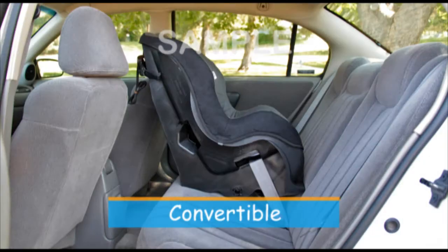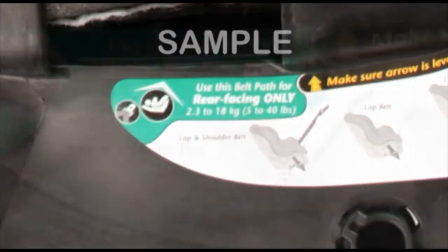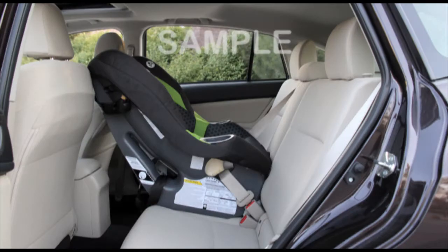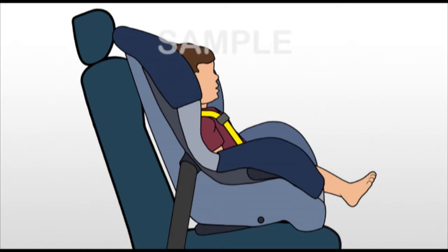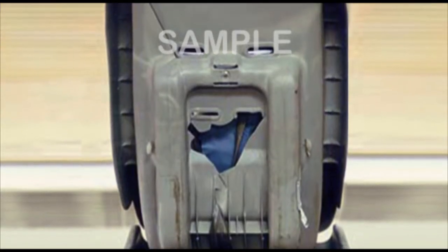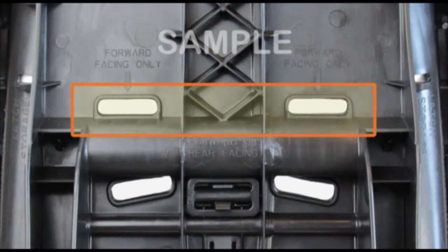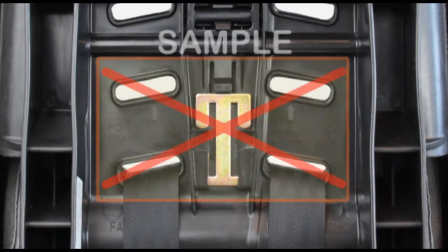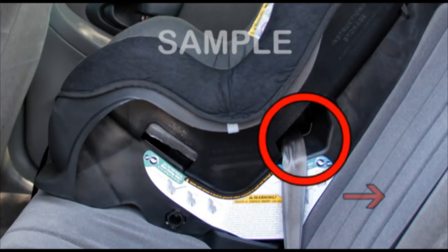Here is a convertible seat, which can convert from rear-facing to forward-facing. After your toddler outgrows the rear-facing height or weight limit, convert the seat to the forward-facing position. Do this by adjusting the foot to the upright position and moving the harness straps to the reinforced slots at or above your child's shoulders. If the harness is not in the reinforced slots, it can break through the plastic in a crash. The very top slot is always reinforced, but sometimes the lower slots are not reinforced and are made for rear-facing use only. Also, there are 2 paths to put the belt through. Use the path closest to the vehicle's seatback.